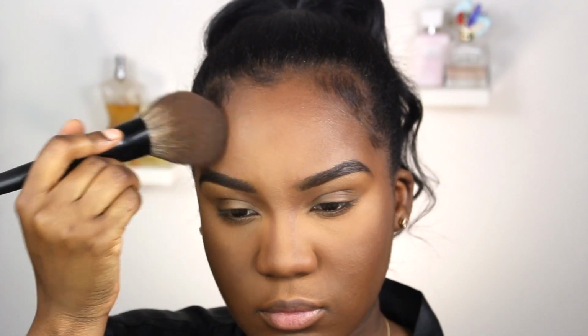So you guys could see how the harsh lines of the contour have now disappeared because I blended everything together. I completed the complexion with this step, guys. So this is very important. You don't want to walk out without putting your all over powder on.